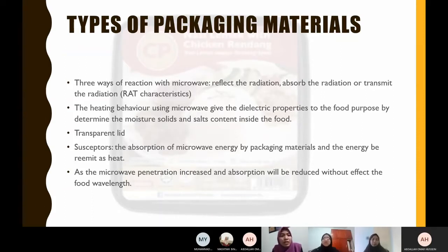The material is used as a transparent heat and structure for the container itself, with absorption of microwave energy by the packaging materials and the energy re-emitted as heat. As the microwave penetration increases, absorption will be reduced without effect on the food material.